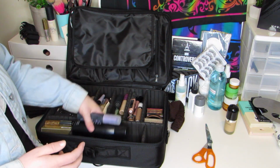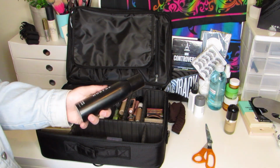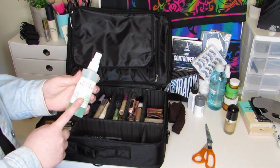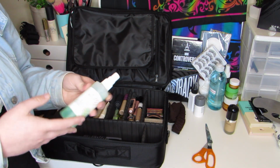What I might do is put setting sprays. I have the Urban Decay All Nighter Setting Spray, the Morphe Continuous Setting Mist, and the Mario Hydrating one. This is really good for people who have dry skin. You can put it into the beauty blender throughout the makeup process.